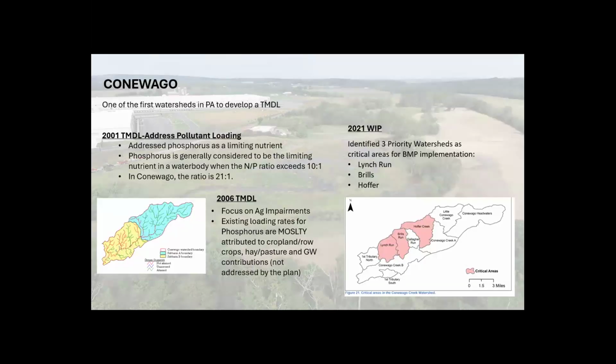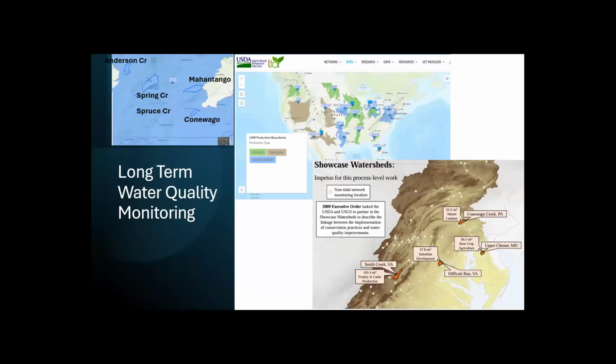We probably already all know this, the TMDL in the Conewago. It was one of the first watersheds in Pennsylvania to acquire a TMDL, and it was really focused on phosphorus. It's generally the limiting nutrient that was considered in this watershed. The 2006 TMDL focused on ag impairments, largely based on the assumption that phosphorus is mostly attributed to cropland, row cropping, and ag land use in the watershed. Then the 2021 WIP, the Watershed Implementation Plan, helped us at AEC focus on some of our priority watersheds, Lynch Run, Brills, and Hoffer Run. All right, I just wanted to touch on that.